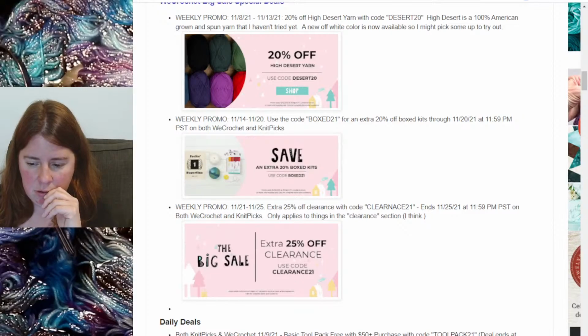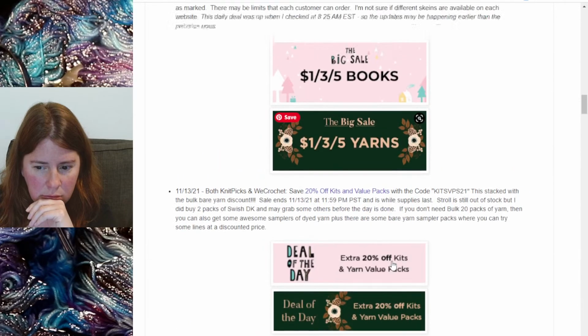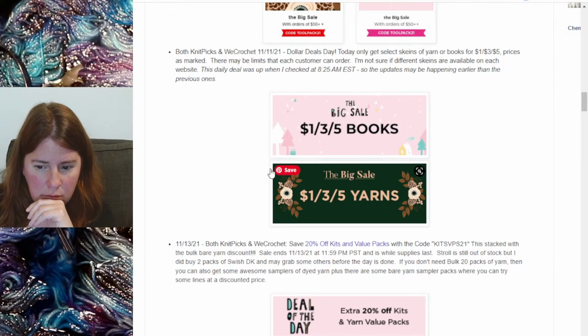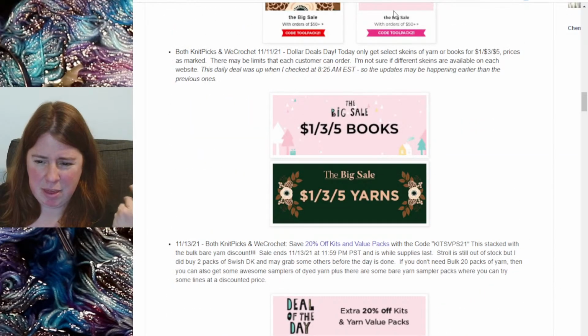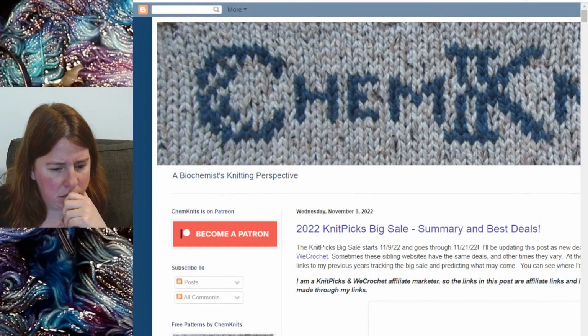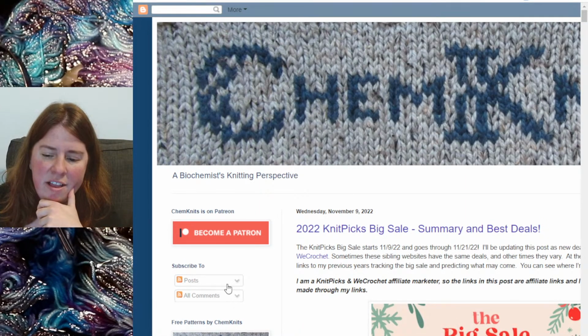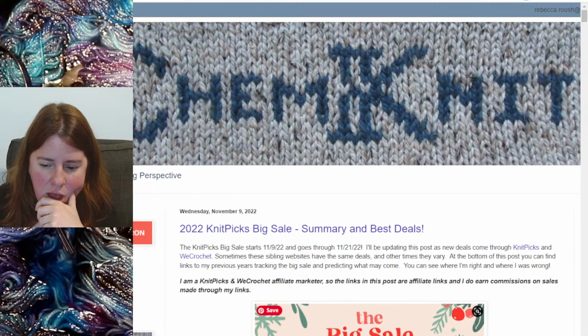Clearance. Uh-oh. Did I stall? Yeah, but so KnitPicks had $135 yarn. The other had books, or maybe they both had both. So some things are the same, some things are different. Oh, I could test the ability to use the same discount on multiple orders.